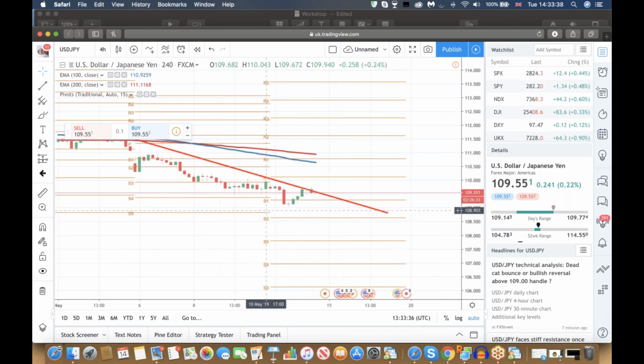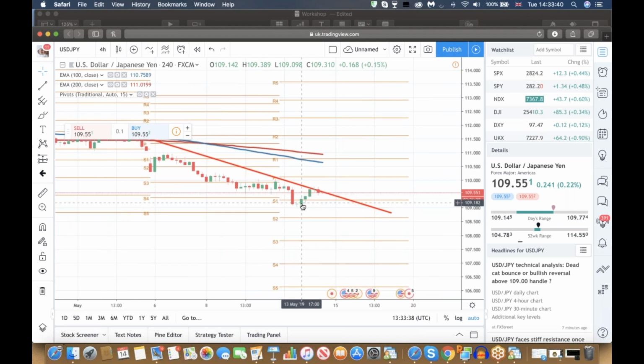If you get some relief, if President Trump says, I don't want to trade war, we're going to get a deal, then we can look to define risk underneath this trend line. You could get a pop up to the pivot point, and then you retrace down. So at the moment, I'm using this trend line just to define and limit my near-term risk on the US dollar, Japanese yen pair, and to see what happens with the US-China trade war deal.